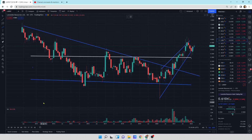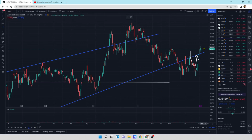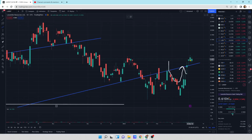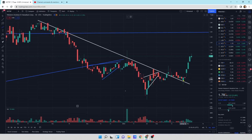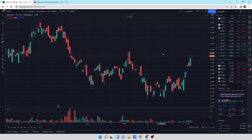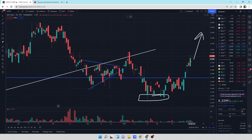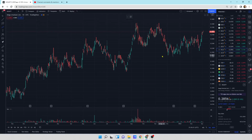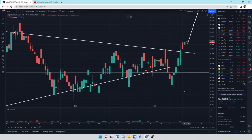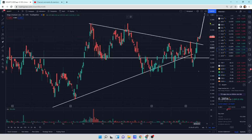We've got Laramide. Laramide is right at the support area down here. So that one looks all right. Western Uranium, Vanadium, moving on up. Getting a little bit of contraction with the wick at the top. We could pull back or go sideways here. UEXCF, moving on up. I like that one. Looks good on a long-term perspective. Mega Uranium, just a small little down day, or sideways day, I should say. Still looks good to move on higher.